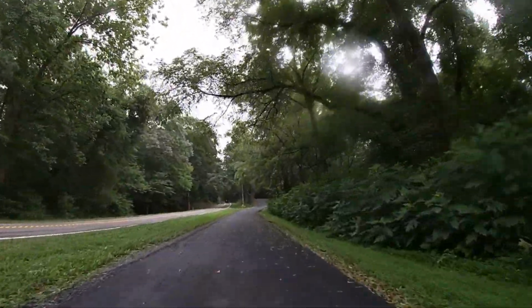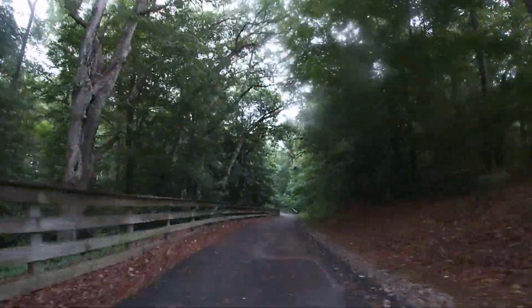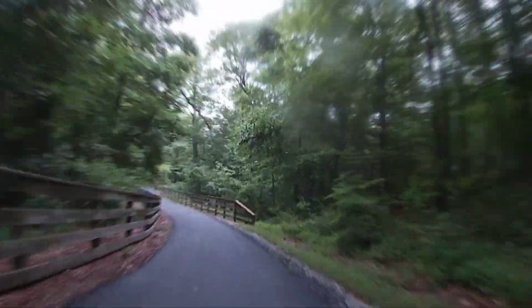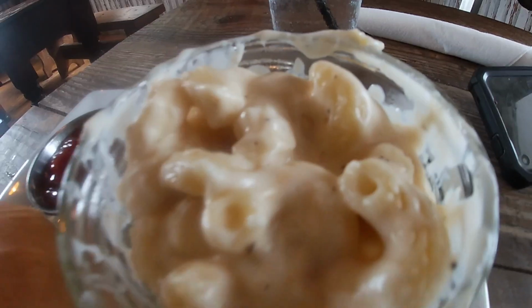Now, about 30 miles into my trip, we're going to see this coming up, there was this little brewery tavern situation that was kind of just in the middle of nowhere. So I stopped. I got a falafel burger. Was really impressed with that. It was exactly what I needed. Refuel and then get back on the road.